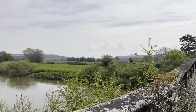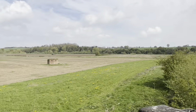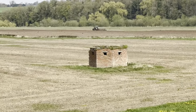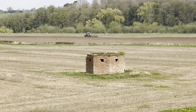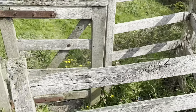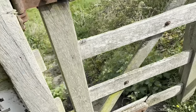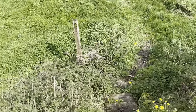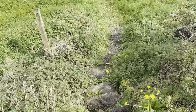And here, just off the bridge, on the opposite side of the river, is the second pillbox stroke bunker. And we'll just go through this stile. This stile, we'll go through it with style. Quite high steps here as well.